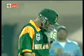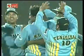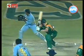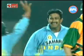Gone. Jonty Rhodes is gone. Kumble has struck. A tremendous catch. Rahul Dravid with a catch. A smart catch as well. And South Africa are 4 down. And the best thing about this dismissal was the catch. That flew off Jonty Rhodes' bat, and he took it as it was going past him.